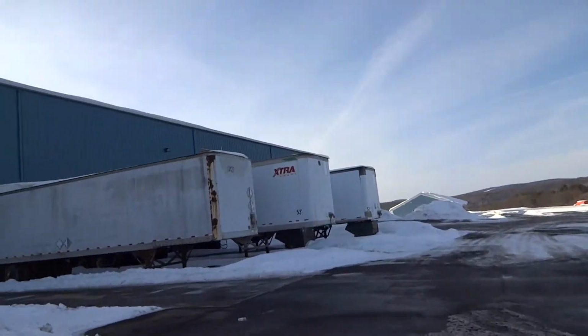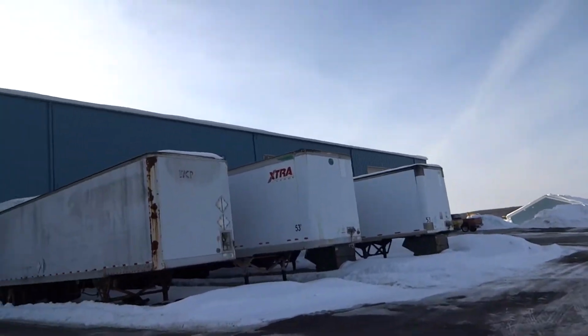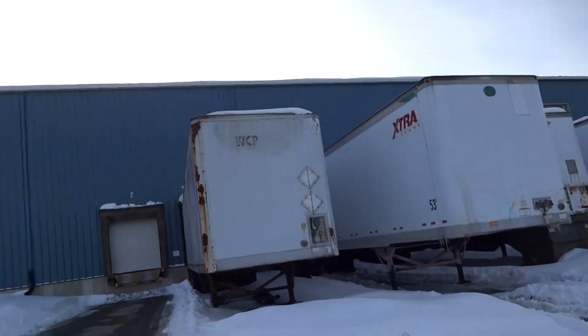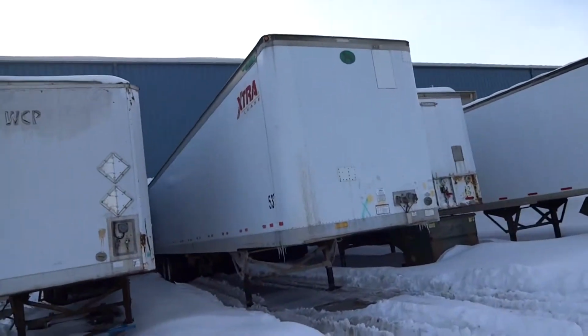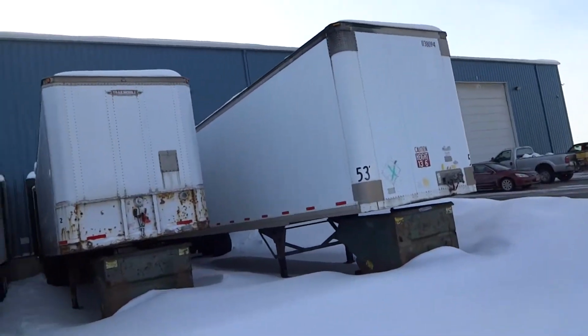Sorry if I'm bouncing this camera a little bit, I'm trying to move along. Any materials that leave the plant that don't go out in a container, that are processed material in bale format, end up in these roll-off, or I should say tractor trailers here.